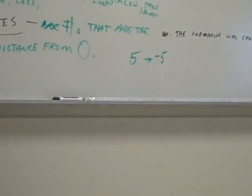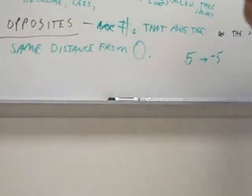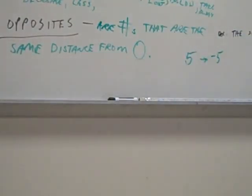0 is not positive. 0 is not negative. 0 is neutral. He is the beginning. He is the origin. Origin means the beginning, right? So it's not odd or even? It's not odd or even. It's not positive or negative. 0 is just 0. Yes, sir? 0 is basically like a wall dividing the two sides. Good job, man. Good job.